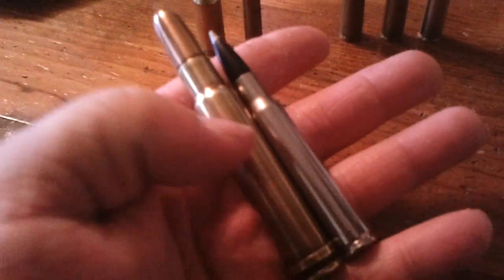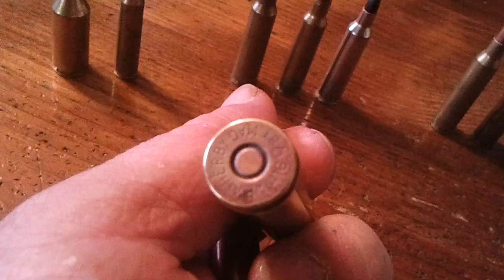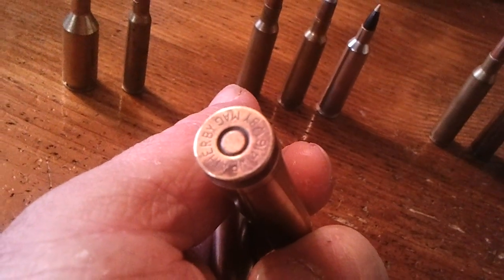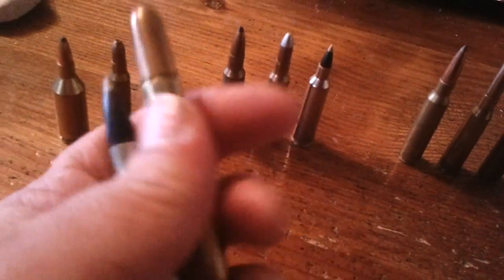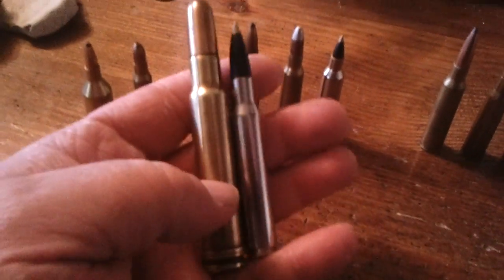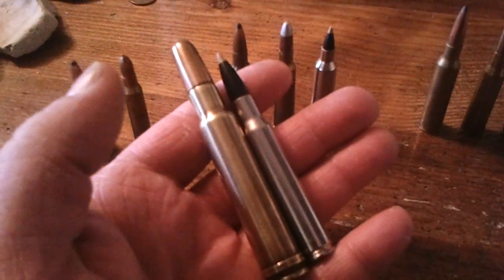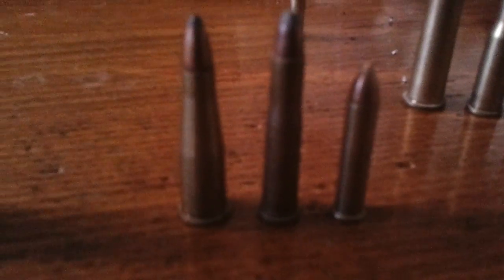Now these two, I just wanted to show this big one again to give you an idea how big this is. This is the 416 Weatherby Mag on the left. It's a belted Magnum, as you can see. Let's see if I can get this to focus on this. Kind of hard to see it, but anyway, that's a big game round, for rhino, elephant, lions, stuff like that. Next to it is a 30-06. Most of you know what a 30-06 is and how big it is. It's pretty small compared to that 416. But I just wanted to show that one again because I didn't really get a good size comparison on the last video. Another size comparison to give you an idea.